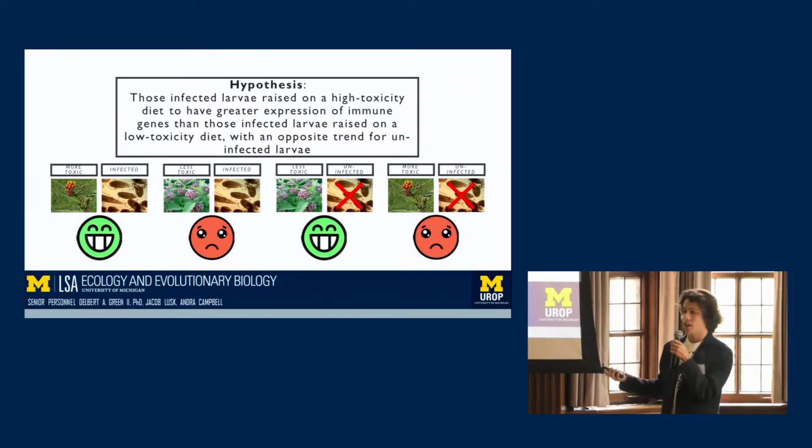with the uninfected caterpillars consuming the more toxic milkweed and having a smaller increase. To put it more simply, if the bug's infected and eats the more toxic plant, it'll have a greater increase in expression.